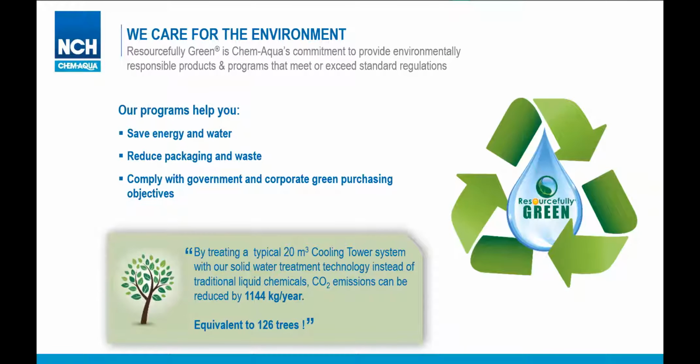As a chemical manufacturing company, we take our environmental responsibility seriously. So Resourcefully Green initiative is our company's commitment to provide environmentally responsible products and programs. Keep an eye out for some of our innovations that are coming up in a few slides' time. In particular, solid technology and how we have reduced our customers' carbon footprint, similar to the example on the screen. In this example, the customer transitioned from liquid chemicals to solid technology without any compromise in the program, and they documented significant contribution to CO2 reductions.